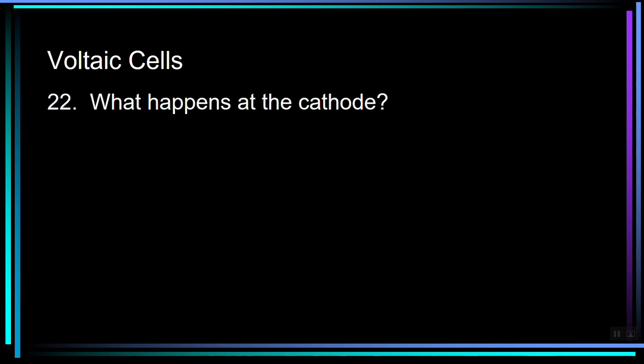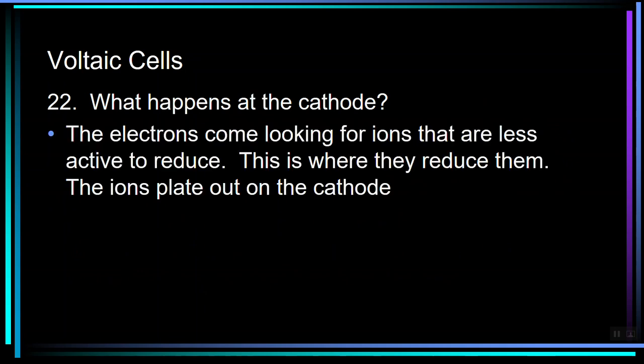What happens at the cathode? At the cathode, reduction takes place. Red cat. That's where electrons always come to. Electrons always leave the anode, always go back to the cathode.